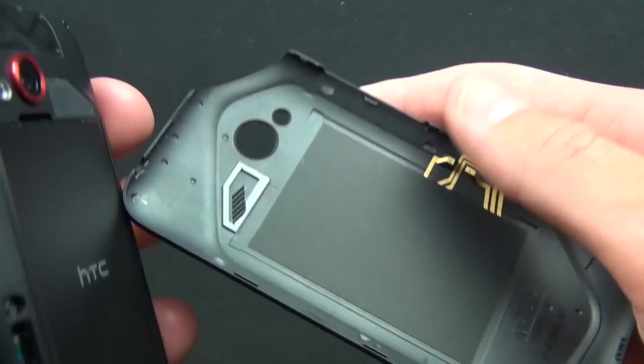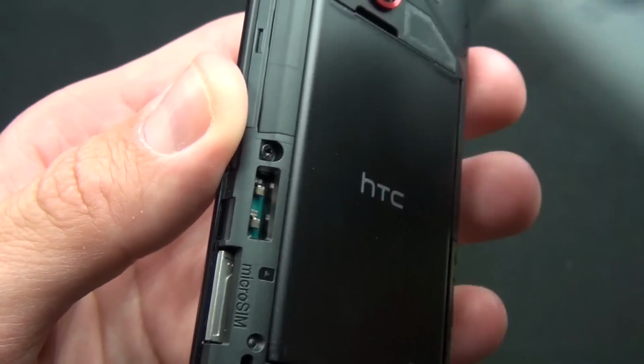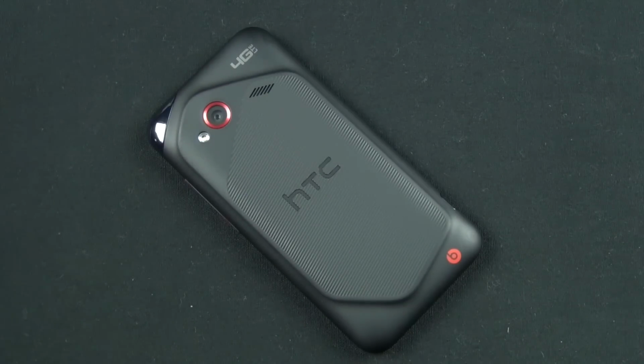Now on the inside of the back panel you'll find the NFC technology with the electrical connections right here. So you can see that will interface with the phone right there. Now of course this also has GPS, Bluetooth 4.0. We also have NFC technology, DLNA support, as well as MHL for connecting USB to HD televisions. And we also have an accelerometer and a compass.